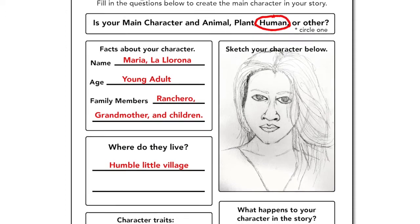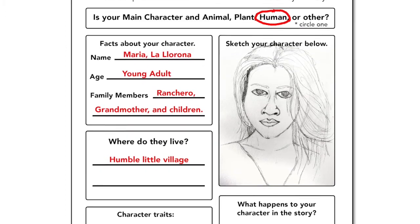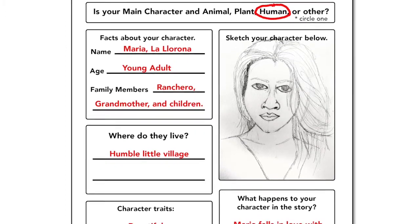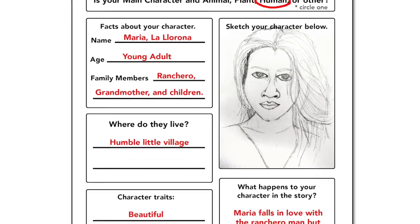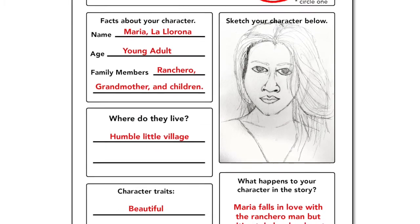What I've done is created a simple pencil sketch here of a young adult's face with her hair in front of her eyes a bit on the left side of her face. This is Maria, my character.